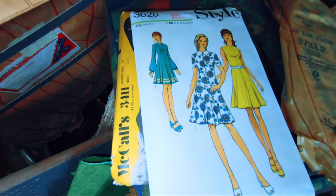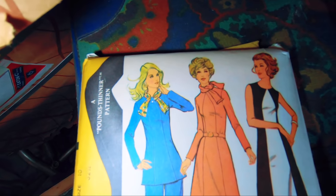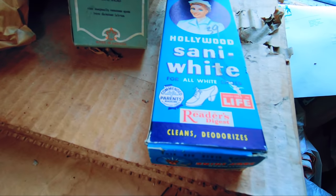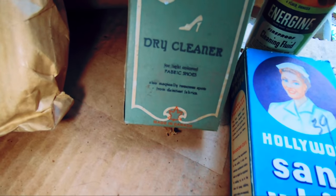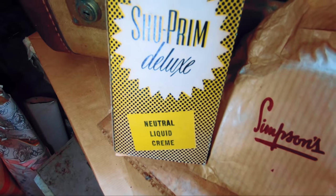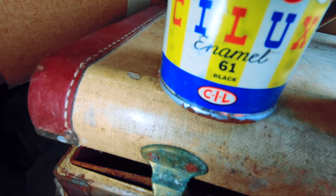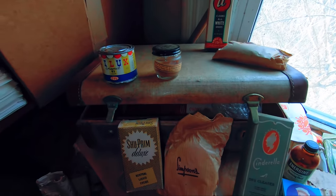Okay, guys, so there's a lot of stuff to see in this room. I found these things here. Some of you ladies might remember these, or some of you men might remember these. Sewing kits. Found a number of those things. And then here I found a man's shoeshine kit. Hollywood Santa White for all white shoes. Cinderella dry cleaner for shoes. Shoe Prim Deluxe, neutral liquid cream, black enamel, white shoe cleaner. There's so much stuff, guys, scattered in these random boxes and cases.